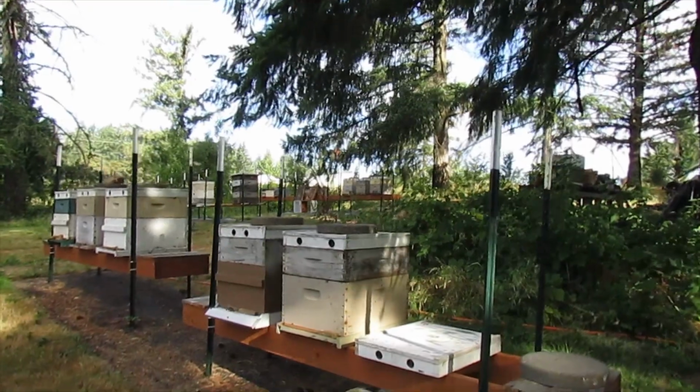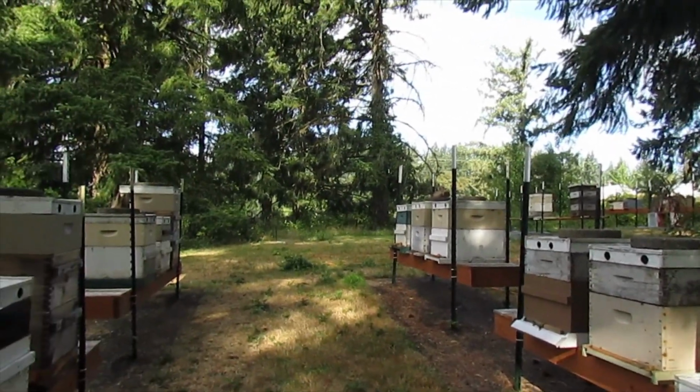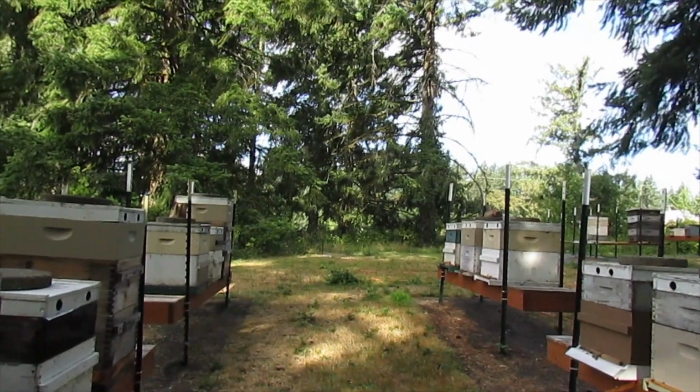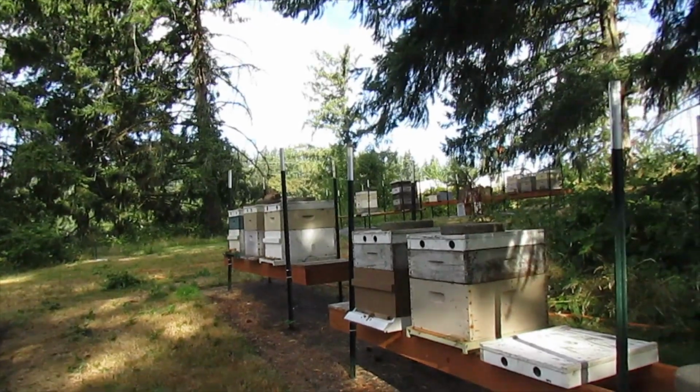In a little bit I'll thicken it up more, after a week or so from now, once I'm done feeding them all the excess honey from in the house.